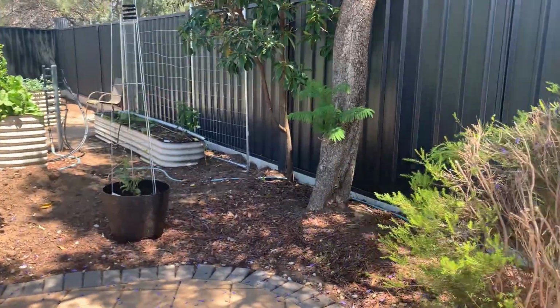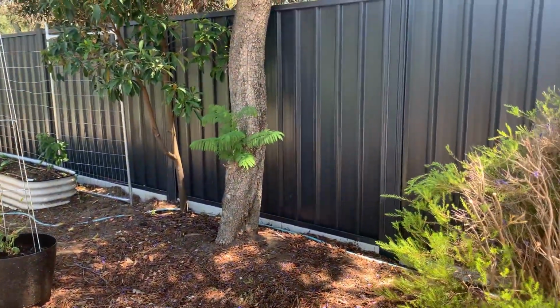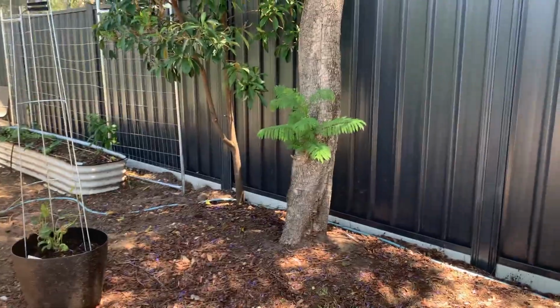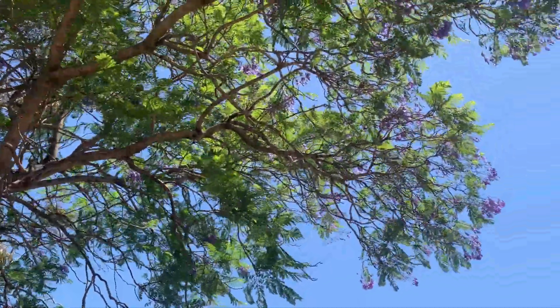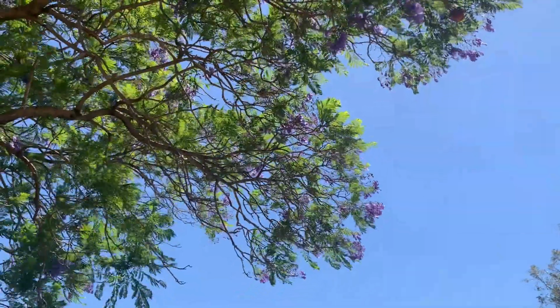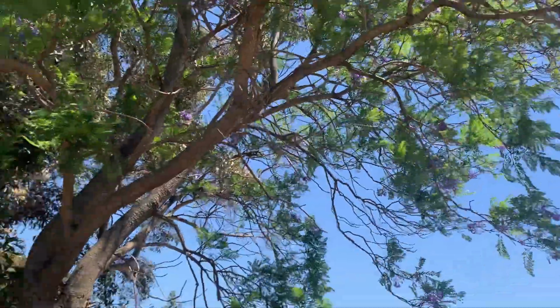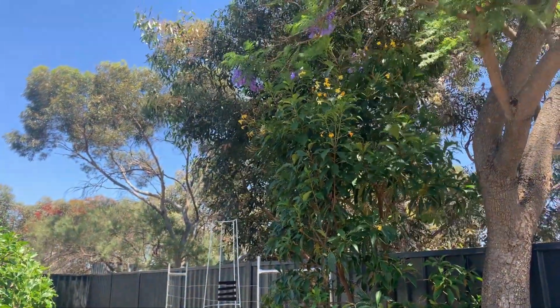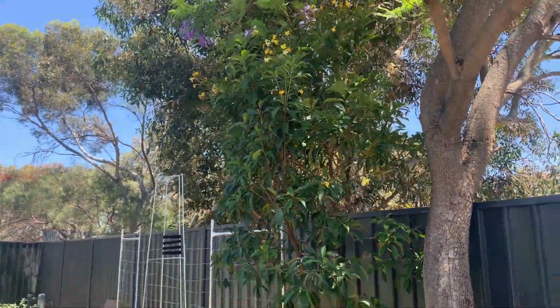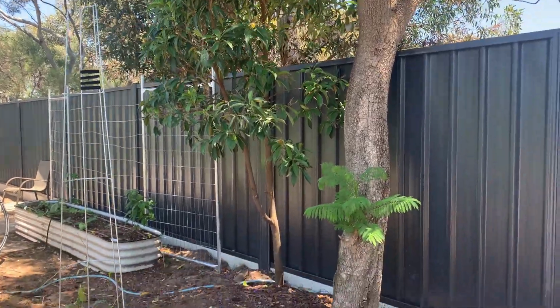Some trees here. So okay, we're starting to get into the new area. So this is a jacaranda tree here that is blooming purple at the moment. You might be able to see those flowers there. And our native frangipani there with the yellow flowers. Smells divine when I can smell it.